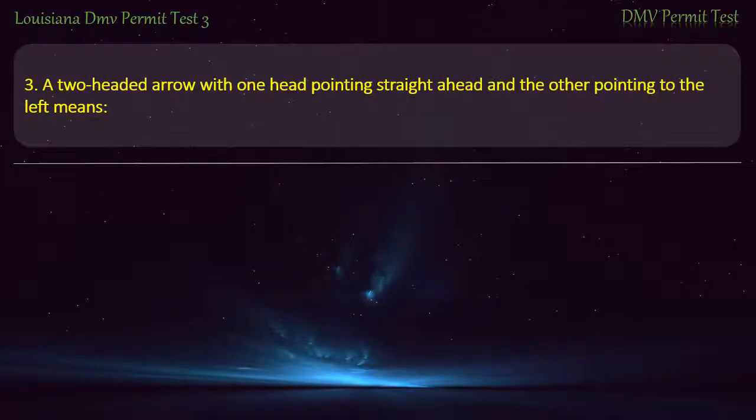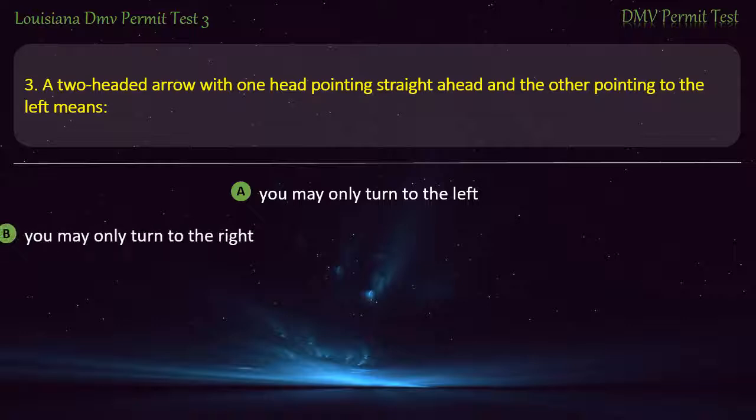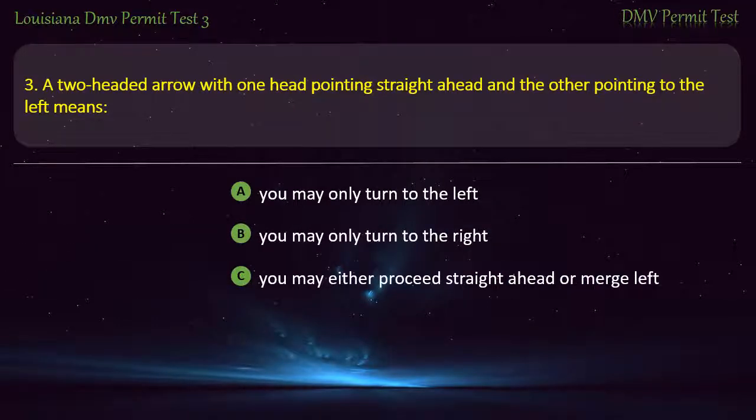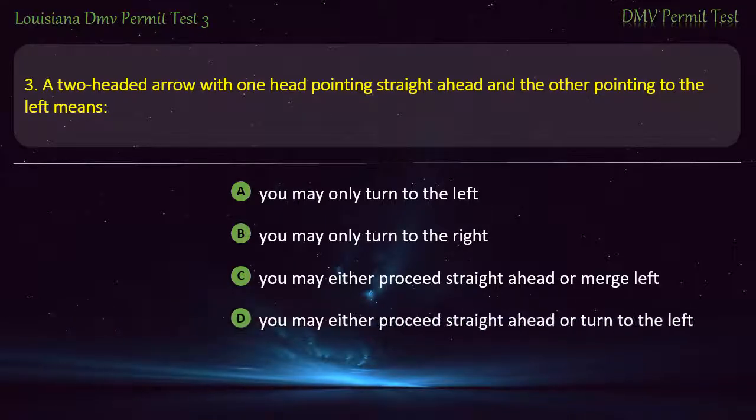Question 3. A two-headed arrow with one head pointing straight ahead and the other pointing to the left means: You may only turn to the left. You may only turn to the right. You may either proceed straight ahead or merge left. You may either proceed straight ahead or turn to the left. Answer. You may either proceed straight ahead or turn to the left.